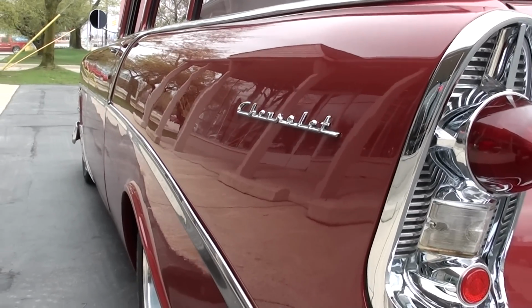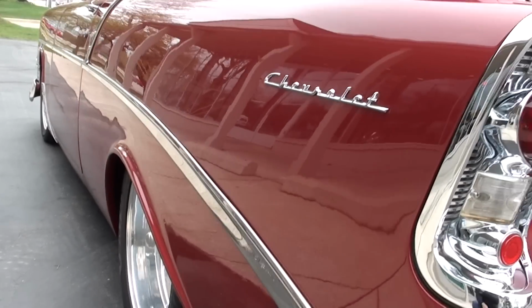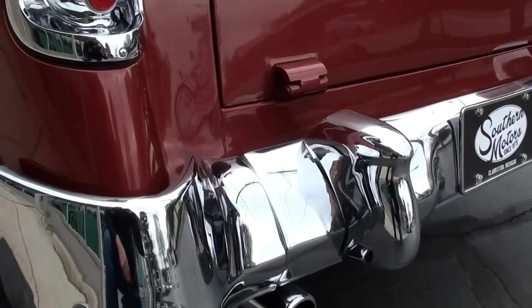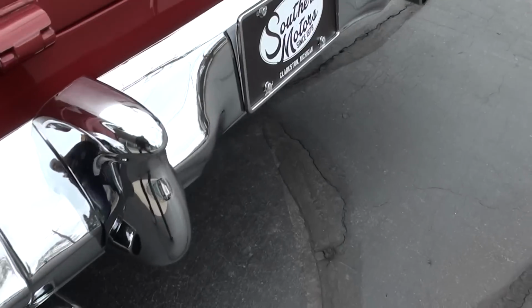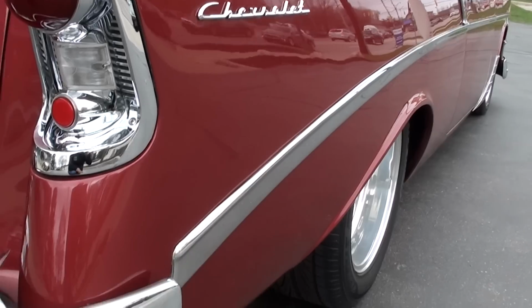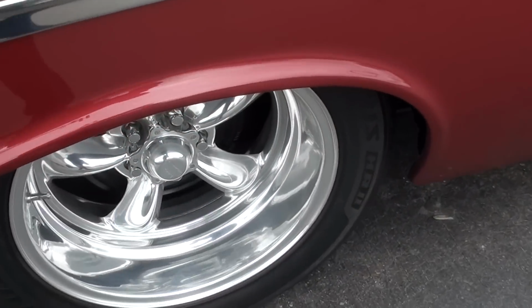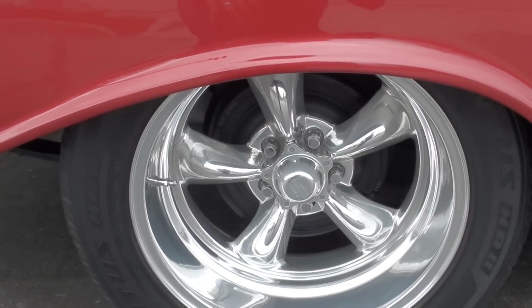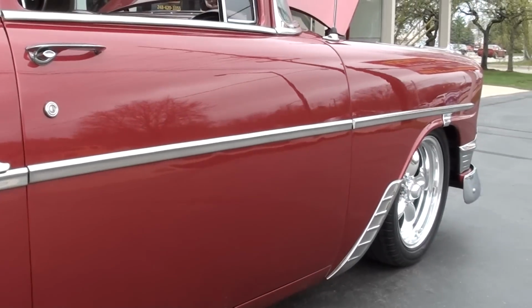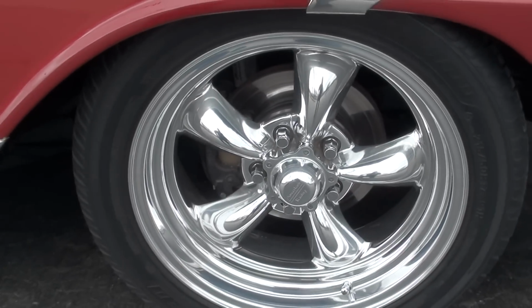It's nice underneath. We took some photos of it. Those are 10-inch wide rear tires on the back. The car's got a great stance. They've got front and rear sway bars on it, so it really drives down the road well. Those are 17 by 10s on the rears. It's got front disc brakes.